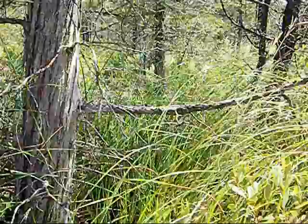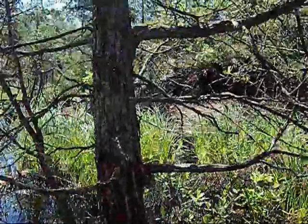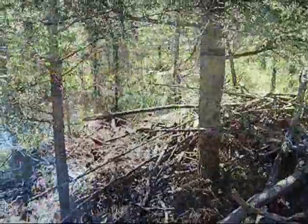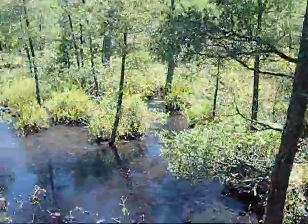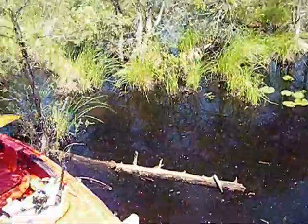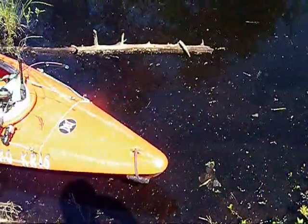You can see I'm in a really tight spot in the swamp here. But there's the beaver lodge right there. Just got to push my way through here. Well, here's the big lodge. I found a smaller lodge in a different part of the swamp, but here's a nice big one. You see it's in the middle of the swampy area here. It's about 2 to 4 feet deep there. And I found a nice spot to pull the yak up right alongside the beaver lodge. If I stepped off here, I'd go down waist deep right there.